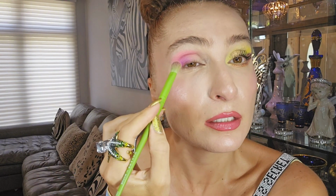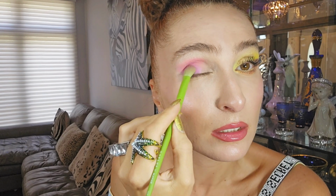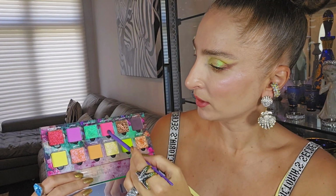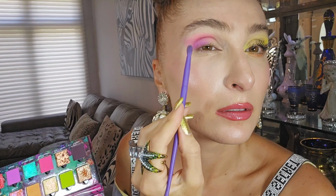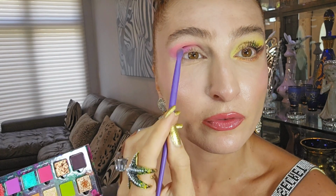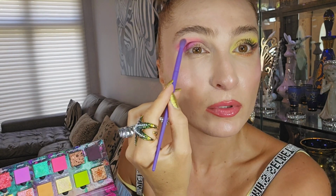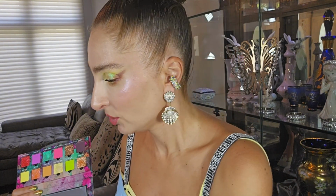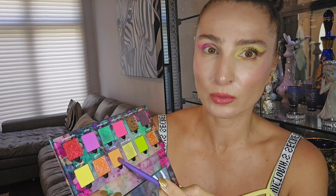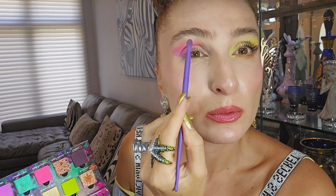I'm just going to create something really different. My favorite two colors, pink and purple. I really love it. I'm going to go again with this pink and just go where the edges are to bring it a little bit further. I think I'm going to involve another color just for the experiment. I'm going to go with this color, the one we used already.